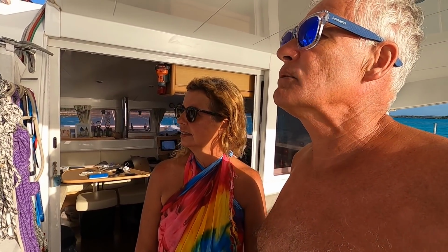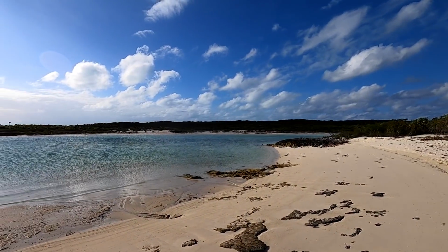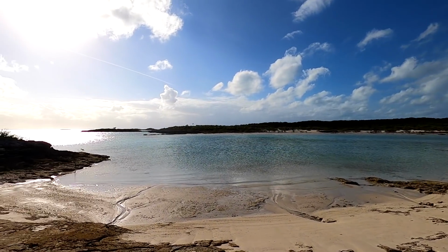But we have actually moved along the coast, around about 15 miles, and we're in a little cay called Soldier Cay, and it's all quite nice, really, isn't it? It's beautiful here. It's more protected than the place we were before, in Georgetown. And we're all on our own. Yes, just us. With telephone signal.